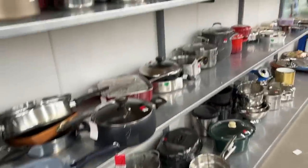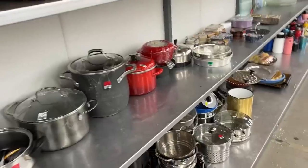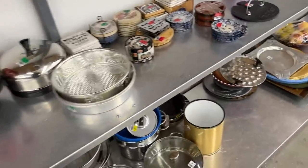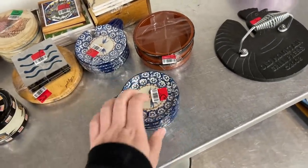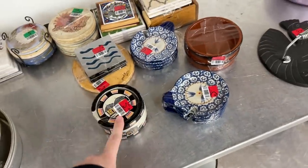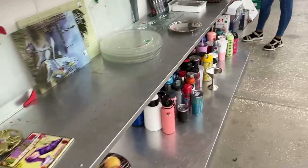Some pots and pans. There was someone here the other day getting the copper pots. Temptations. Kind of look like Polish stuff. Those are pretty. That's that African... can't remember the name of it now, of course.